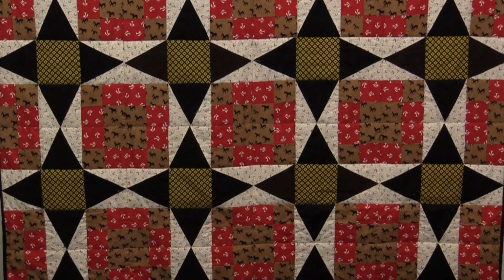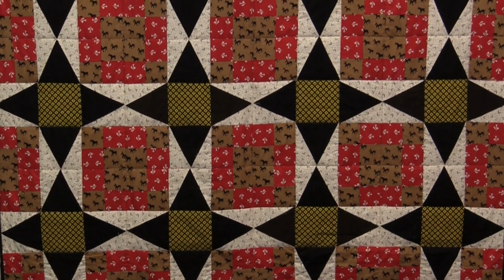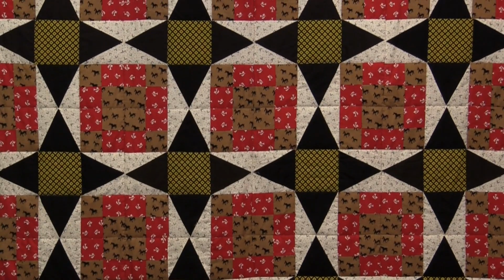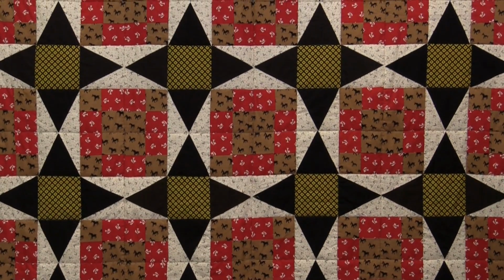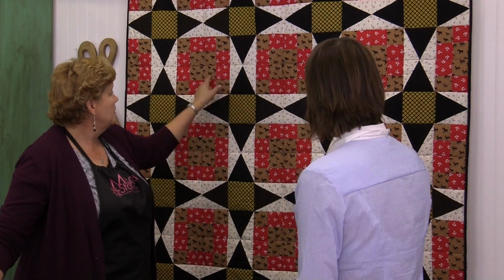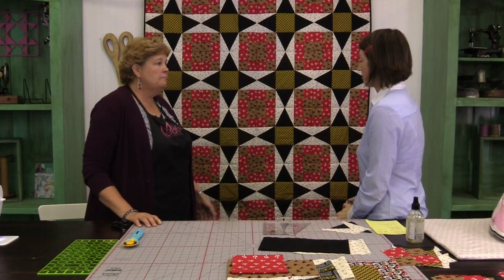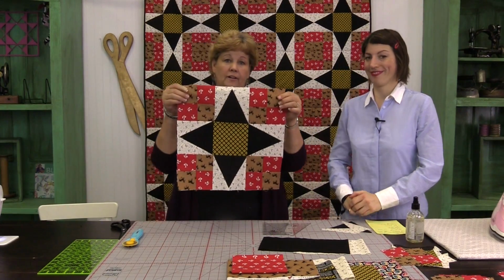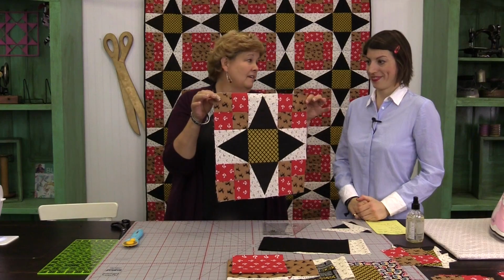So let's talk about this quilt behind me. This is actually a traditional old block called Fight. I like traditional blocks. I just do. And I love this quilt block. It's basically made of this unit here and a 4-patch. And Mary's going to take us through that. This is the block we're looking at making right here. And I mean, it's just beautiful.